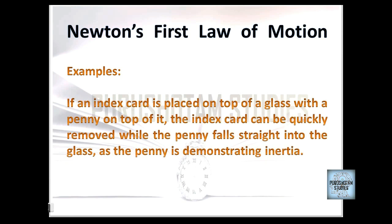If an index card is placed on top of a glass with a penny on top of it, the index card can be quickly removed while the penny falls straight into the glass, as the penny is demonstrating inertia.